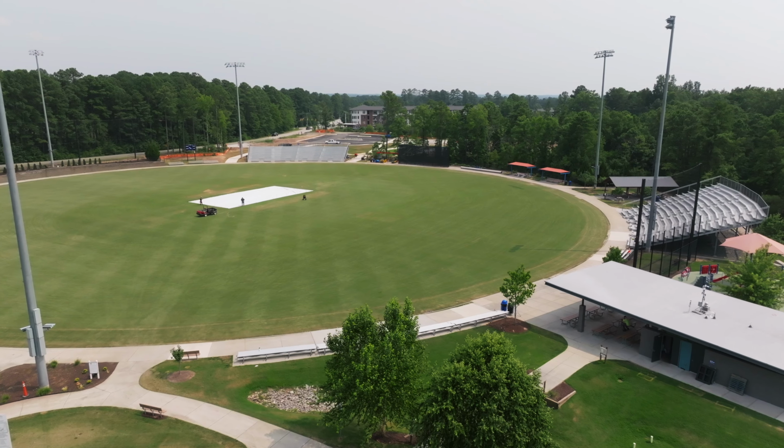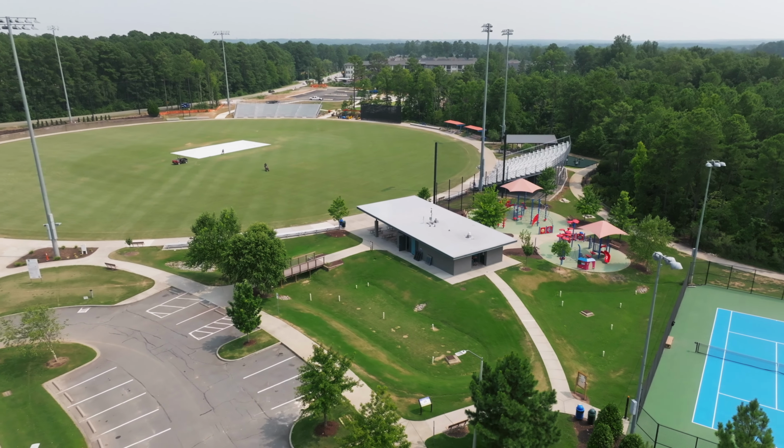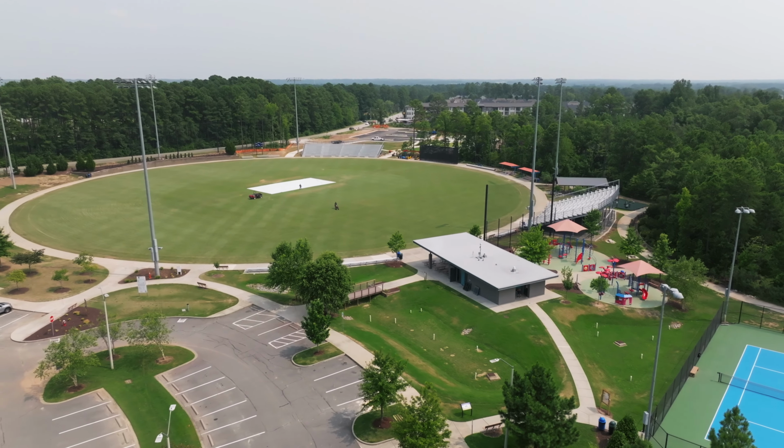We're one of the only places in our entire state here in Morrisville that has a cricket pitch. Now, I couldn't tell you one thing about how to play cricket, although I know the games last forever and it's incredibly exciting to watch. It's a really cool sport.